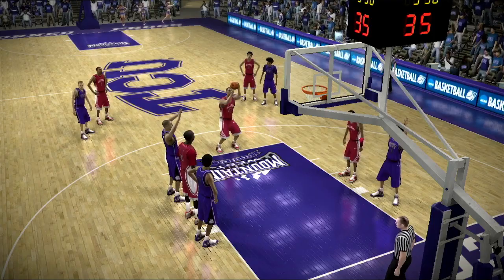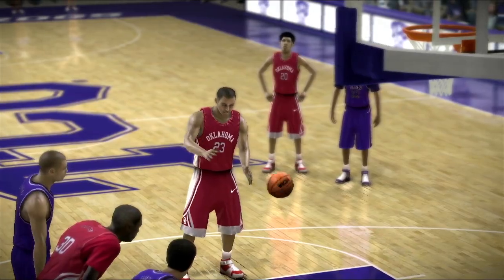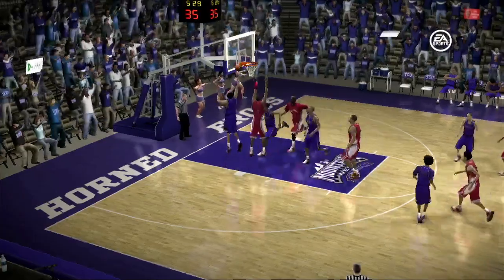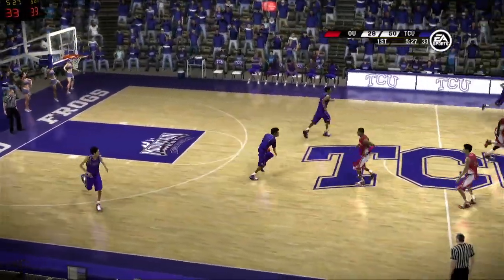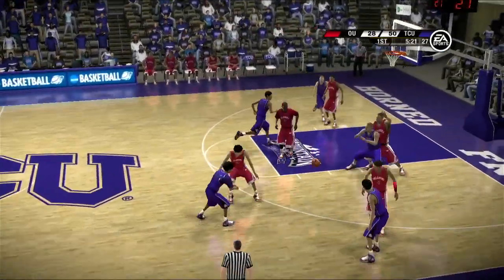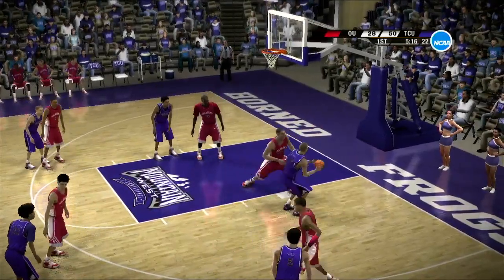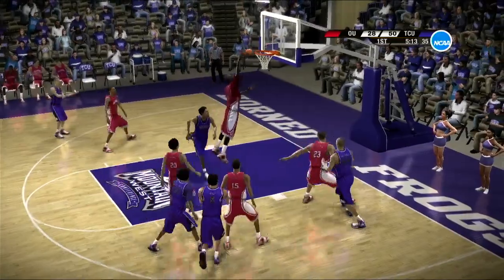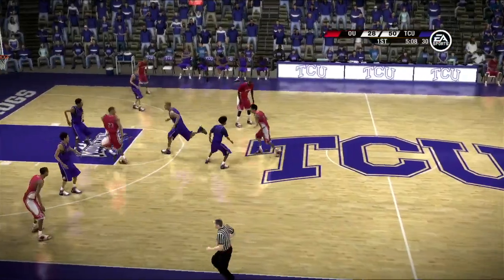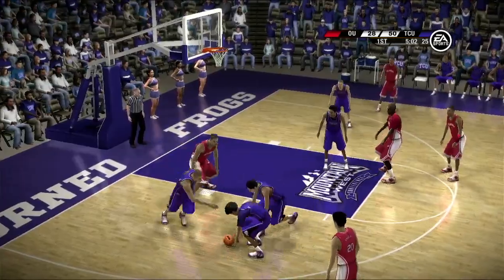Palmer goes to the line for the first time. Gotta make the freebies. Misses the second. He grabs the rebound. Here's the offensive drop step in the low block, but better defense. I tell you, the defense doesn't allow him to get to the baseline. For the bucket, in and out. Steal.